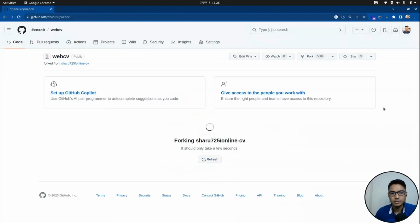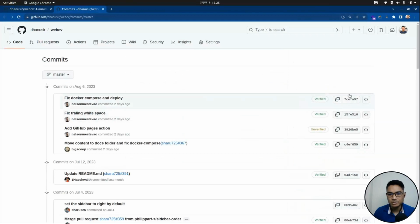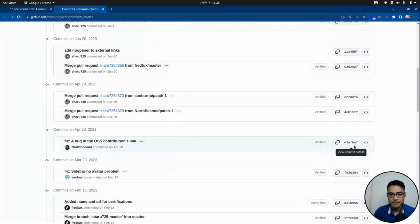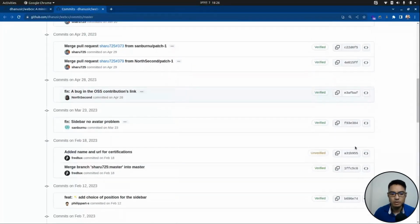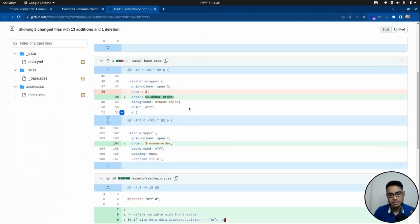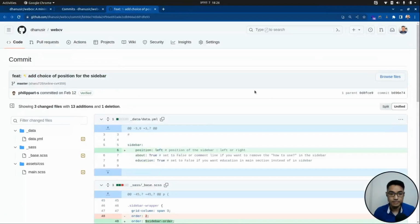As usual, this is Git and GitHub. For those who don't know, Git and GitHub are a source code and version control system. What is source code? Obviously this is source code. And for version control, you can see these are the versions, at what point a particular developer pushed a commit or added changes to this project. For example, this was committed on February 12, and you can literally see what kind of changes this developer has added.